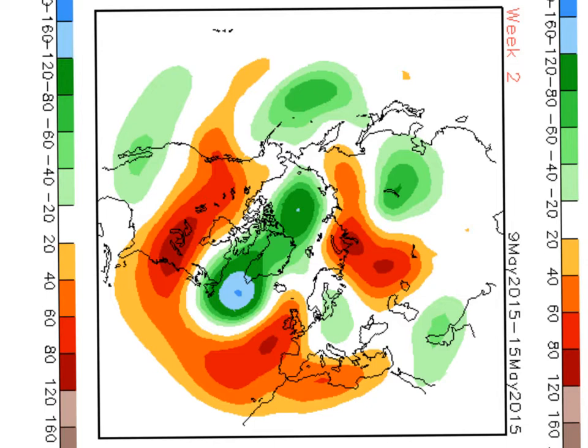This is how week 2 shapes up, the 9th to the 15th, trying to build those heights, which of course is what we've been seeing, trying to get a ridge going across the UK, settling down the weather. Now, I'm not sure when this would be. I would be looking more around the 11th, 12th perhaps to get that high in, but certainly it sees it getting in. But what it also does is tries to bring in a trough and a north to northwesterly flow towards the east of the UK.